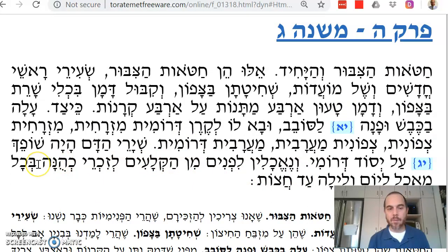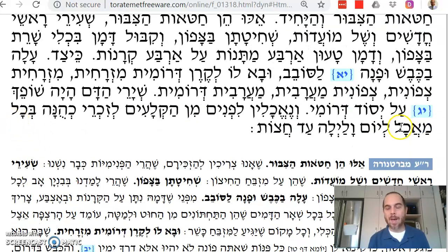Le'zichrei kehuna, for males. B'chol machal. B'chol machal means in any form. You could roast it, you could boil it, as opposed to the korban Pesach, which had to be roasted. You could probably eat it raw, I guess, carpaccio, whatever. Le'yom u'layla, the day the korban was offered, and the night, ad chatzot, until midnight.